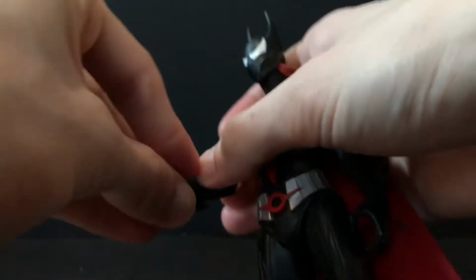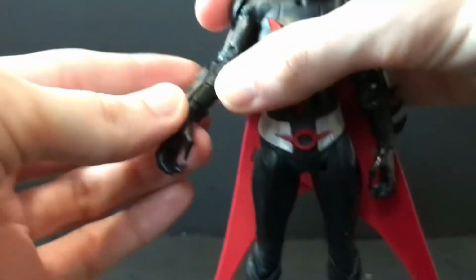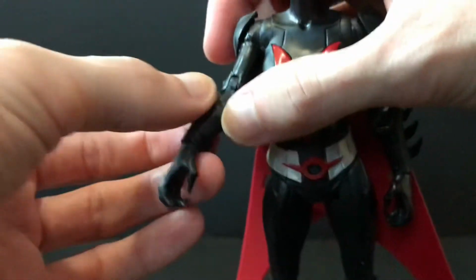Got pretty fat pegs on there. That's what she said. Was not expecting that. But she's got them. So that's cool. And her little blade thingies on her arm here.